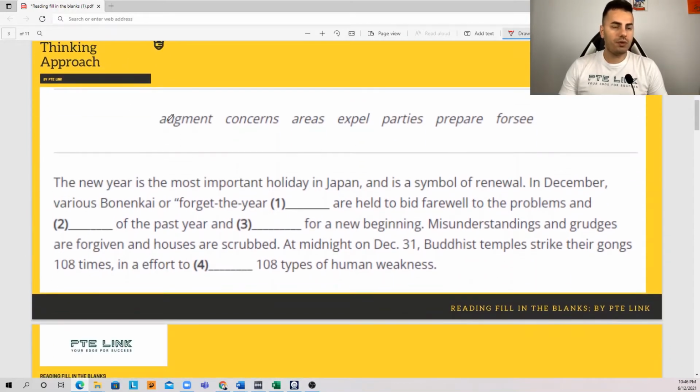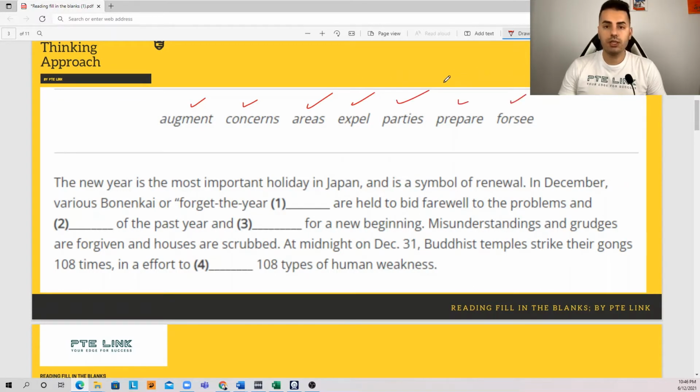Assume I have this message. First of all, I start reading the options. Augment, concerns, areas, expel, parties, prepare, foresee. Quickly, just read it quickly. Then you will jump over and start skimming the text. I will be skimming and mumbling, so I'm just going to pretend that I'm now mumbling as well. The New Year is holiday in Japan. Is a symbol of in December. There is one in K. This is a Japanese word, it looks like.